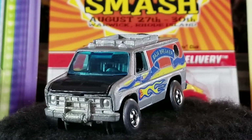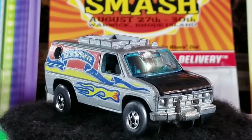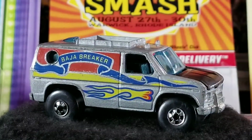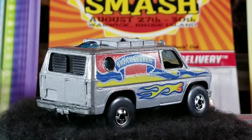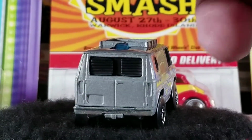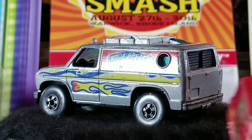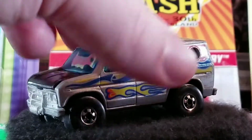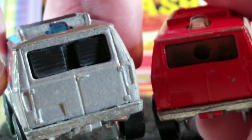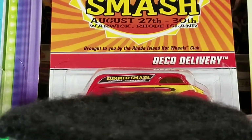It looks like it's in really nice shape for how old it is. The tampo's in good shape. It doesn't look all chipped up, and because it's the silver metal color, if it does get a couple of chips or scratches, it's probably not as noticeable. You can also see, well, this one's got the scene machine. It's got the one-piece wide window, and it kind of has a plastic insert where it's got like two sets of rear window louvers.